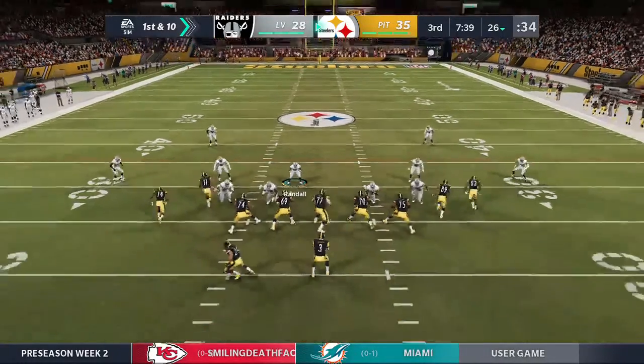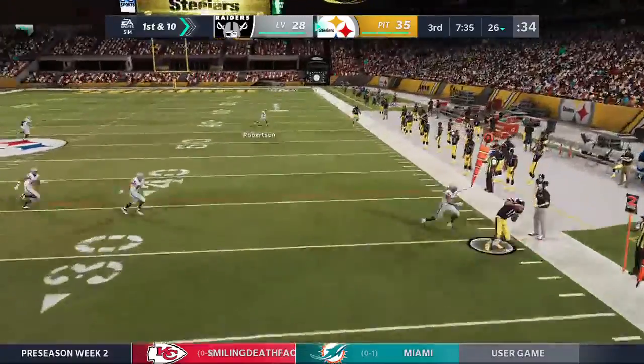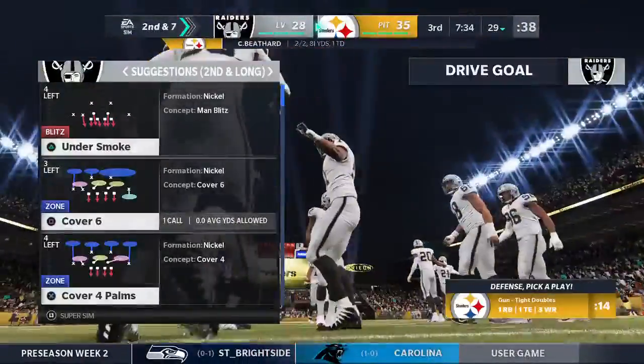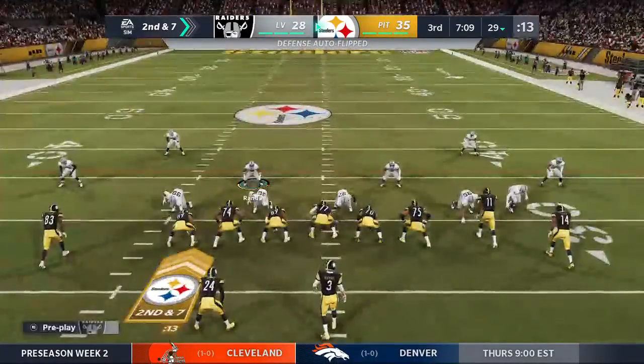And the Raiders have got him. C.J. Beathard sack. Now that was just absolute perfect man coverage. Nowhere for them to go with the football. Led to a sack. And that's really difficult to do in today's NFL with all these gazelles running around that you're trying to cover in the secondary.